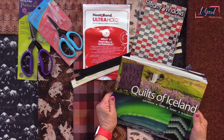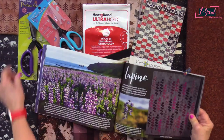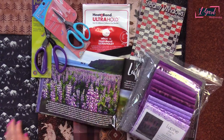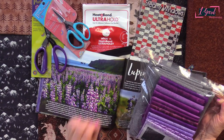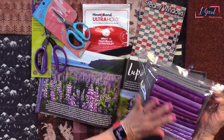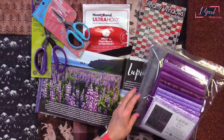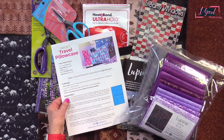And behind KP is Quilts of Iceland, and there is Lupine in all its glory. I think I'll leave this open. And I brought a Lupine kit to show, just to show you how pretty that kit is. Good job, KP. Look at that. Now, one of the things I particularly love about our Lupine kits is each one is just a little different. We did four that are exactly the same, but next time we do four, they'll have maybe a different purple in here or a different background. They are all going to read like the picture or the pattern, but they're all going to be unique, and I frankly love that.